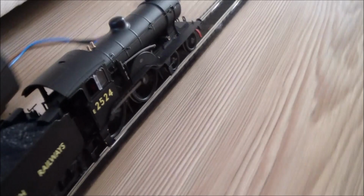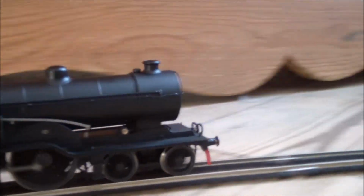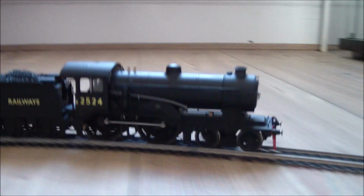Wow, so I've just set the controller to halfway speed and it's actually going quite fast. It's pretty fast for such a little model. Wow. Well, let's get a few shots of her passing.